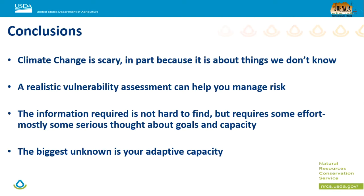A realistic vulnerability assessment can help us manage that risk. And that flow chart's a great example. There's software to do it. There's all kinds of different things that we can use to assess that risk. But it all comes back to getting a realistic assessment of the threat and defining it in a way that we can work through the rest of that model and come up with our risk assessment.